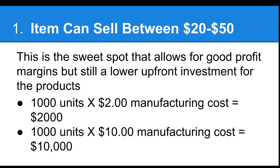But if you were going to, I don't know why I keep saying sell instead of buy. If you buy 1,000 units at $10 for the manufacturing cost per unit, it's going to cost you $10,000 just to buy the product itself. That's it. And $10,000, that's a lot of money to invest up front in a business that you don't know if it will be successful or not. So that's why it's important to find a lower priced item that will allow you to buy the inventory at a low upfront cost, so a lot of people can get into it.